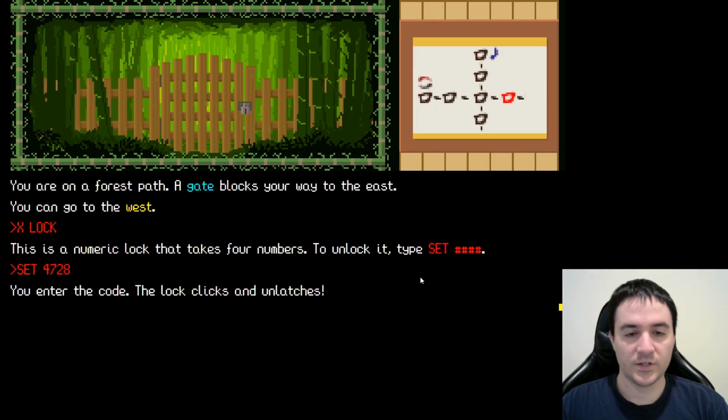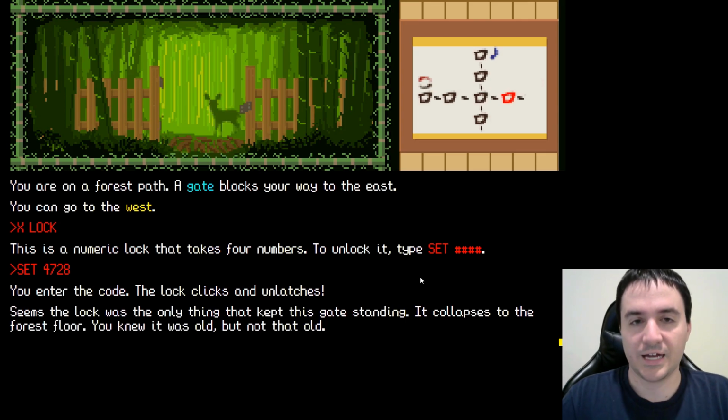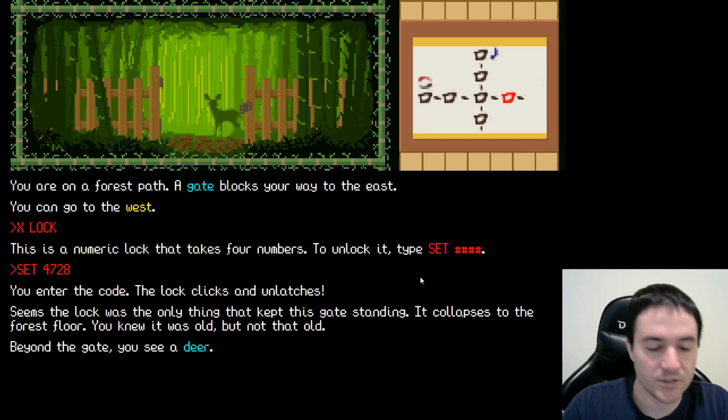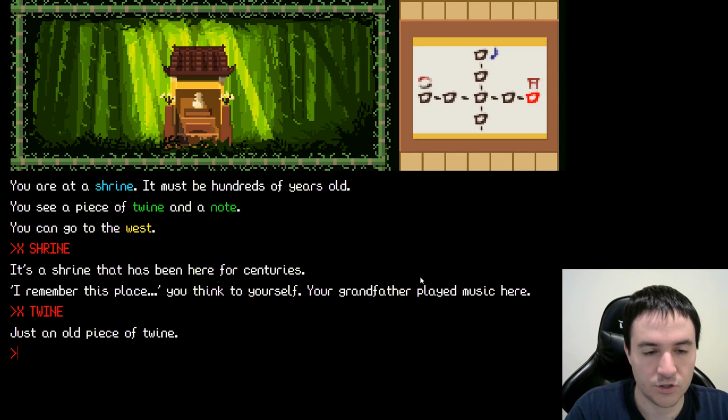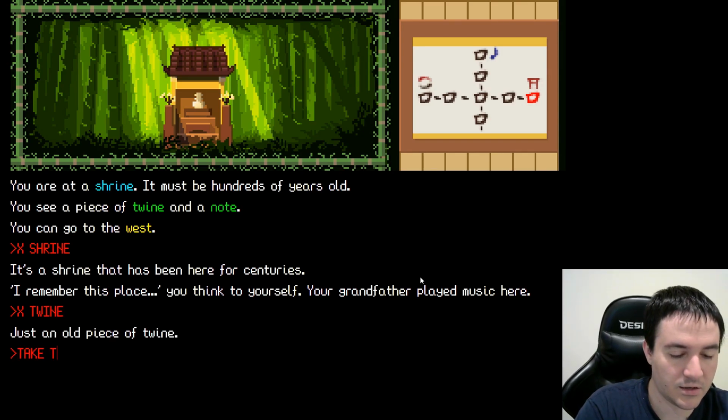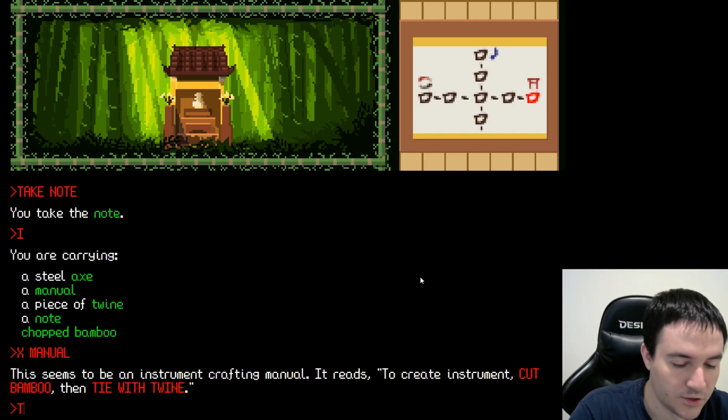4728. You enter the code. The lock clicks and unlatches. Beyond the gate, you see a deer. You're at a shrine. Let's look at the twine. Just an old piece of twine. Let's take it. So I need to tie with twine.